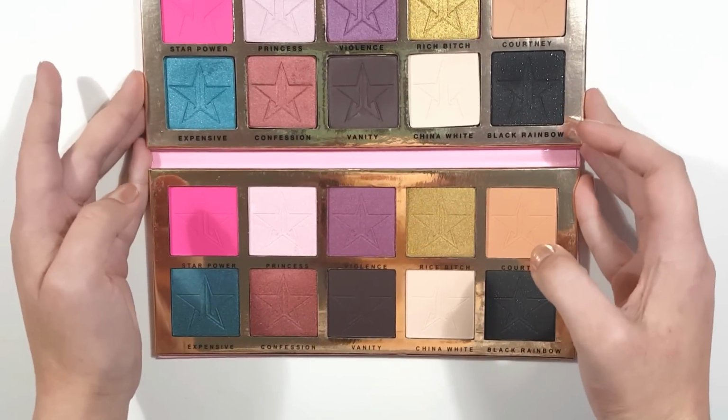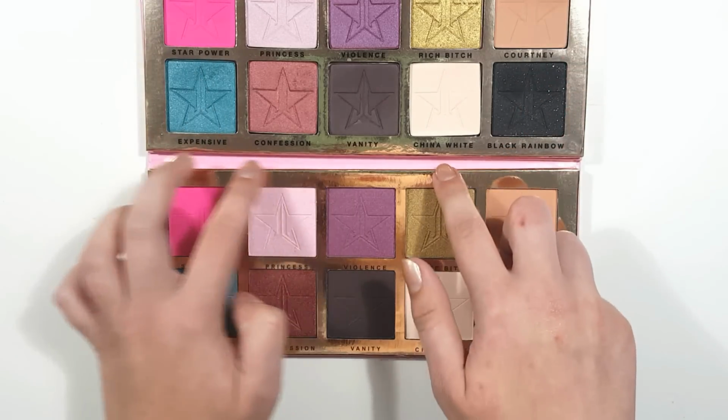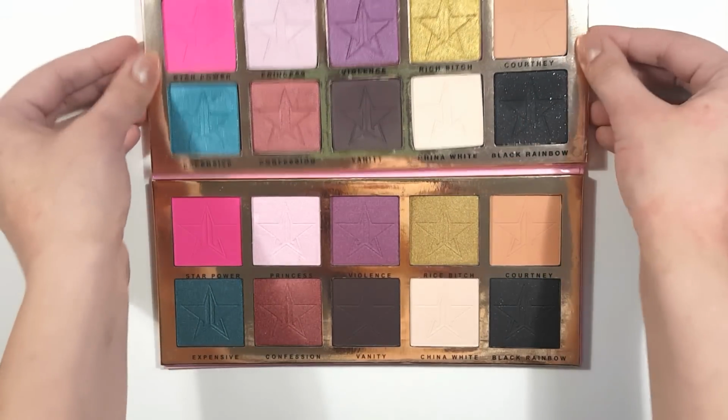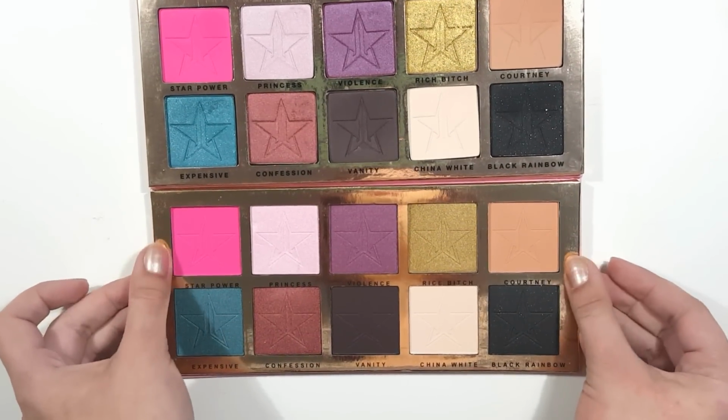Next, we're going to talk about the eyeshadow frame. So this one's very metallic and pretty. This one's more dull metallic, and they have completely different textures. This one's very smooth. This one's kind of like cheap feeling.